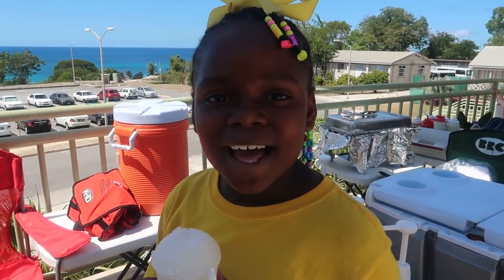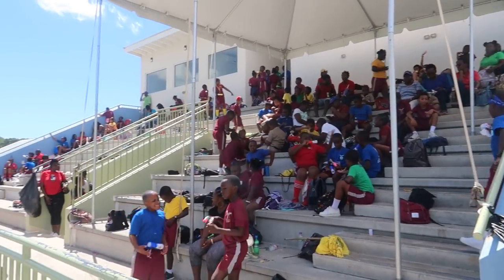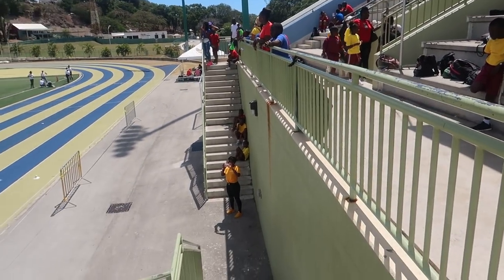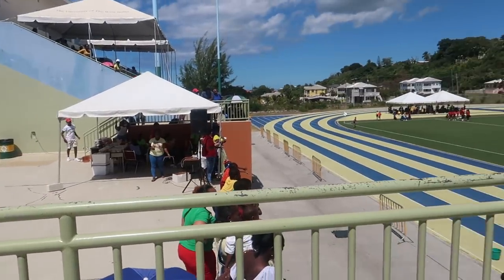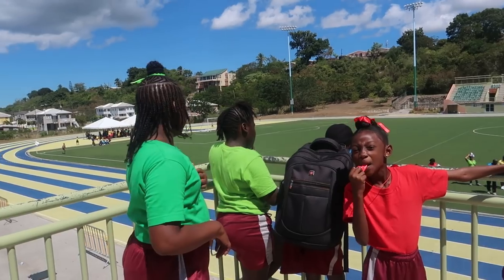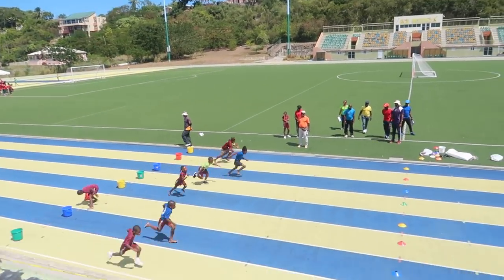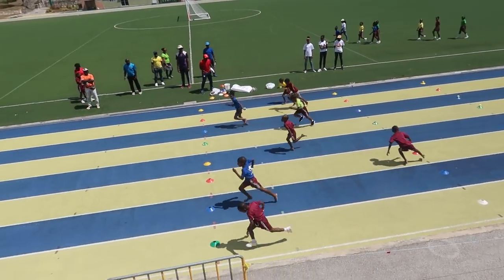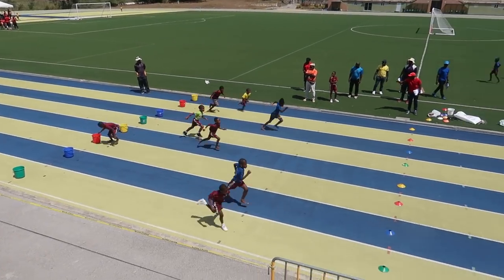Say hello. Hello. These are what the stands are looking like. They look quite empty, but it's because everybody's literally everywhere all about. On the night, boys. You can say hi. Oh wow, look, a race happening. The bucket is filled with balls that are right to the finishing line.